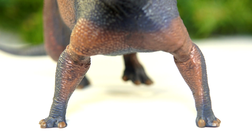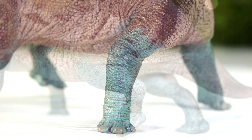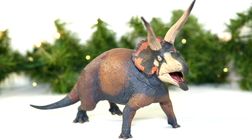The front hands feature the correct 5-digit arrangement with only 3 claws, although I will say that the extra digits seem to be a little more load-bearing here than what they might have been. Still, I can forgive that given the exaggerated pose, where we see the back left leg lifted, which may in turn be responsible for shifting the animal's weight more onto those front digits.